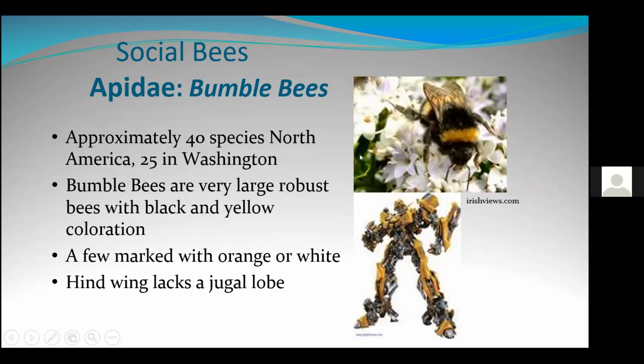Bumblebees: there are about 40 species in North America, 25 in Washington, and they're very large, robust bees with black and yellow coloration, and a few are marked with orange or white patterns as well. Their hind wings lack a jugal lobe. That's one of the defining characteristics of bumblebees.